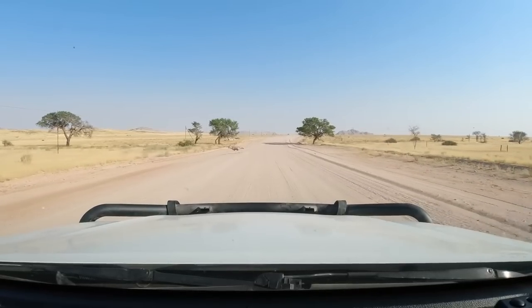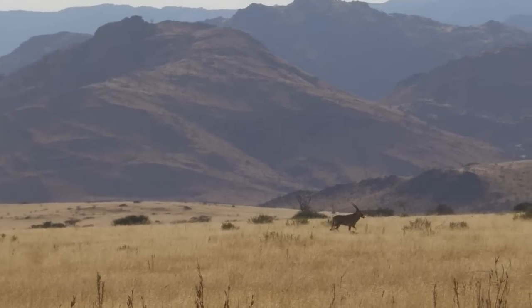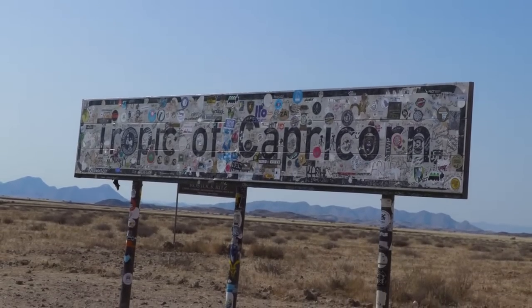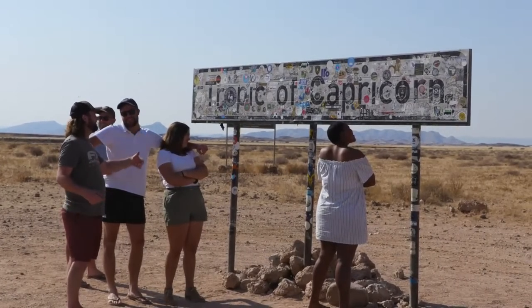Yo, he is bolting. I wonder when we're going to see something other than a hemp's buck or a jackal. We do see something interesting, as a sign plastered with stickers from all over the world catches our eye, and we pull over for some photos.